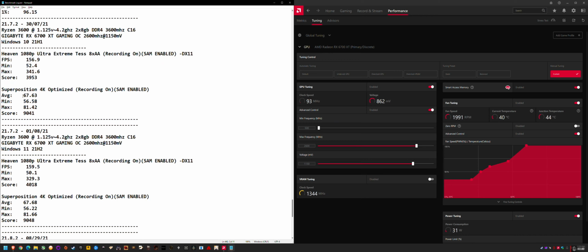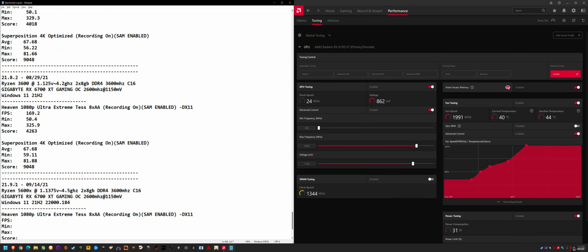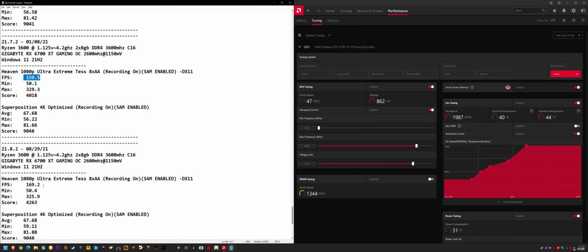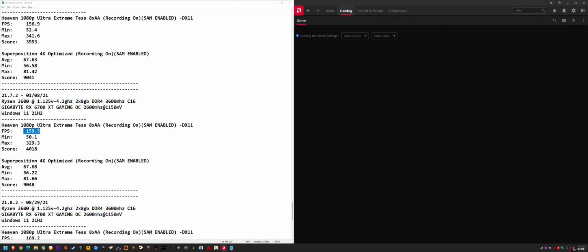So 67. Superposition was more reliable. I think Heaven is a little bit more biased towards CPU and memory, basically to do with the OS. So there might have been a small degradation here. But then when I went to 21.8.2, which is just before the one we're on now, we actually saw a massive improvement to 169. And so this can also be to do with the driver profiles under the gaming tab.